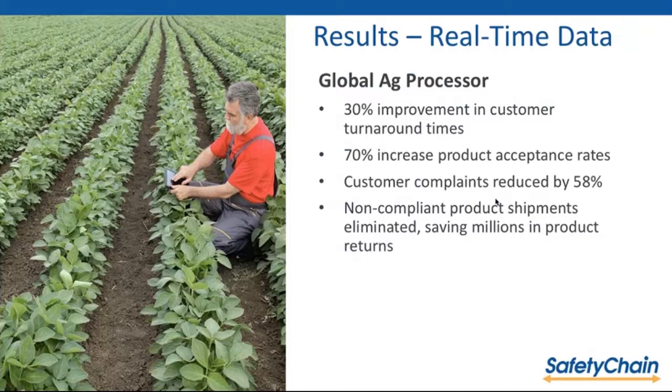Yeah, sure. So, big ag processor. I think everyone on the phone can probably read, but I'm sure every one of you can track customer complaints. With the utilization of our system, it dropped customer complaints by 58%. That was because the system was capturing issues earlier, right? Not only that, think about that increased acceptance rate. These folks are actually shipping cargo ships around the globe, making sure that things are compliant, I should say.